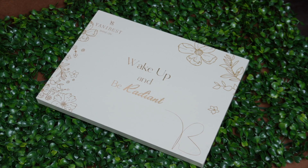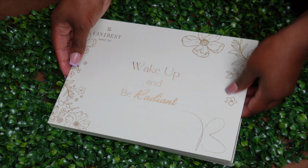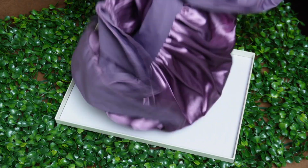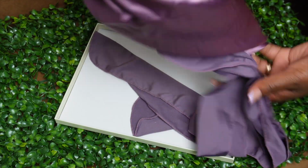Unboxing. Hey you guys, so like I said, this is the YANIBEST satin bonnet. When I tell you guys this thing is actually super soft. I've had a lot of bonnets in my time, and I can genuinely say this is the best bonnet I've ever had. The fact that it is so soft, but I can still tighten it or loosen it to my desired fit is super nice, y'all.